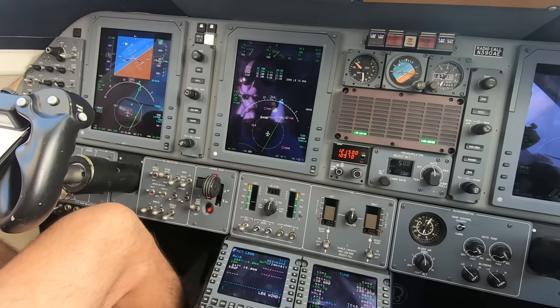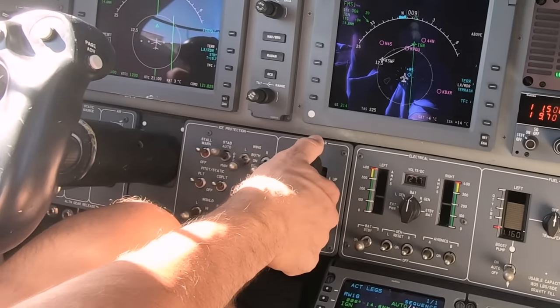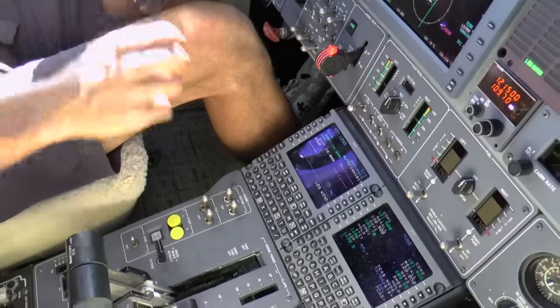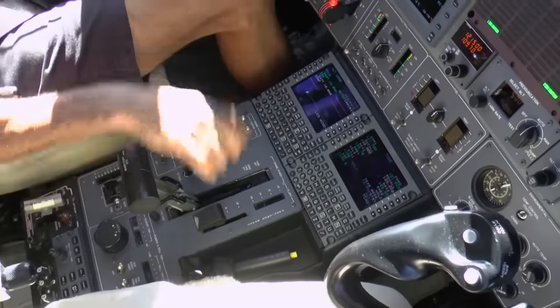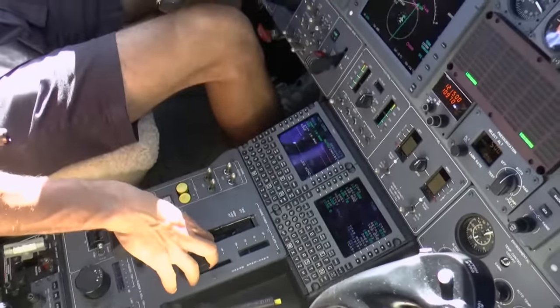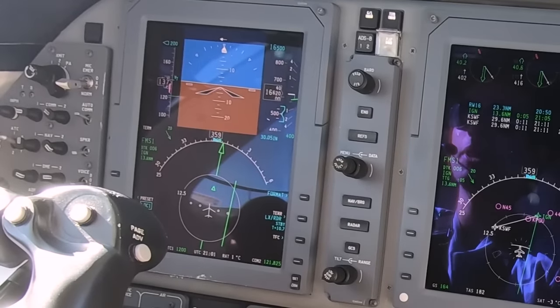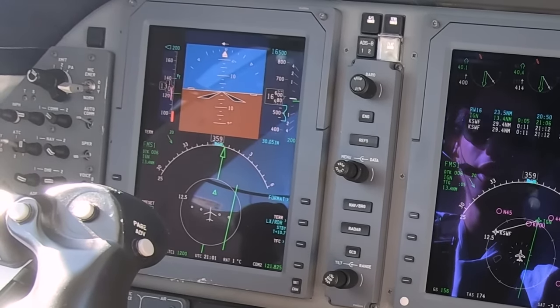The ignitions. Here it's coming down. Here, gear down. Three green, speed below 170, full flaps. I do have a green line on my airspeed indicator, which basically indicates my VRF based on my angle of attack.